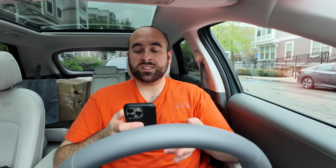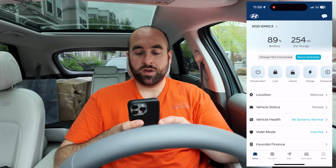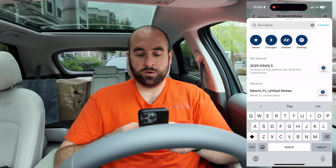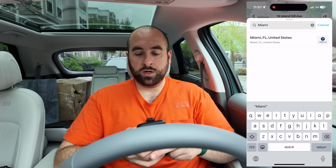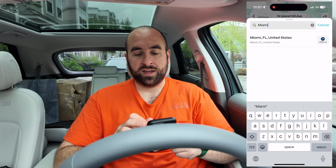All right, so let's take a look at some of these mapping and route planning functions. So on the bottom of the My Hyundai home screen, you'll click on Maps. And then from here, you can go ahead and search for a destination. Let's go to Miami. It's a little cool here today. I'm dreaming of tropical weather. Don't click on that icon on the right. If you click on that, it will bring you out to Apple Maps or Google Maps if you're on an Android phone.